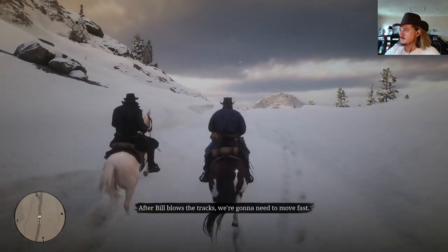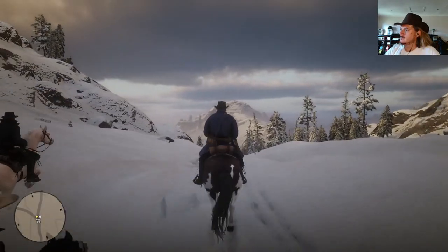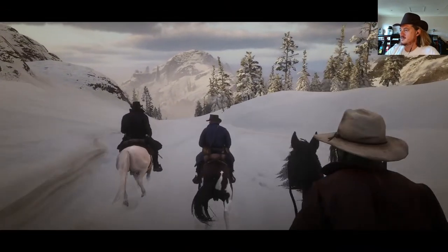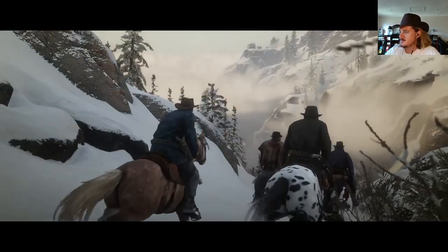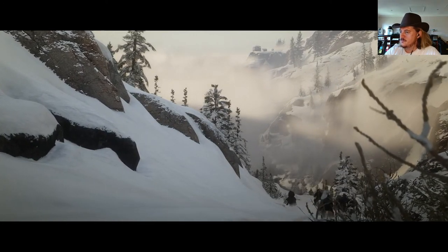Enough! After Bill blows the tracks, we're gonna need to move fast. Is everyone clear on what they're doing? Yes. Yep. Crystal. Yes, boss. Good. Let's do it. Let's ride. Let's go. We are a go for train robbery.